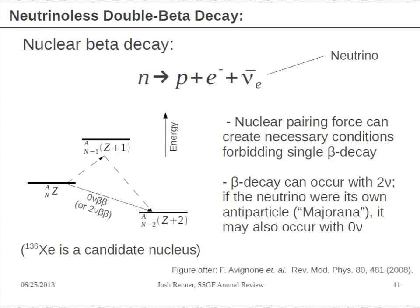The neutrino carries off some of the energy of the decay, and it was in fact this process that led to the proposition of the existence of the neutrino in 1930 by Pauli, the same physicist behind the Pauli exclusion principle. They had noticed that all of the energy should be in this electron, ignoring the recoil energy of the nucleus. And so the electron should have some fixed energy, but it was being carried away by this mysterious particle, the neutrino.